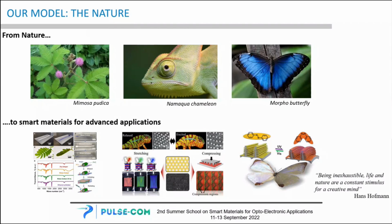Our starting point is, of course, nature, because living systems can respond naturally to varying environmental conditions. They can adapt their structure and their functionality to suit the changes using a complex system of sensing, adapting, and feedback control. So for a polymer scientist, nature is a good starting point, also because in recent years it has become possible to characterize natural materials in depth and to understand the relationship between their structures and their functions, with the aim of reproducing them in the labs.